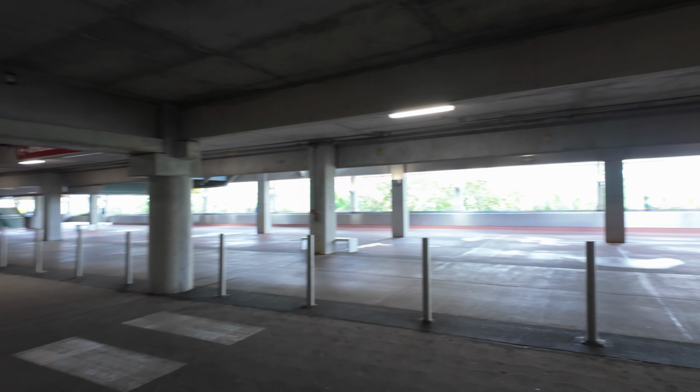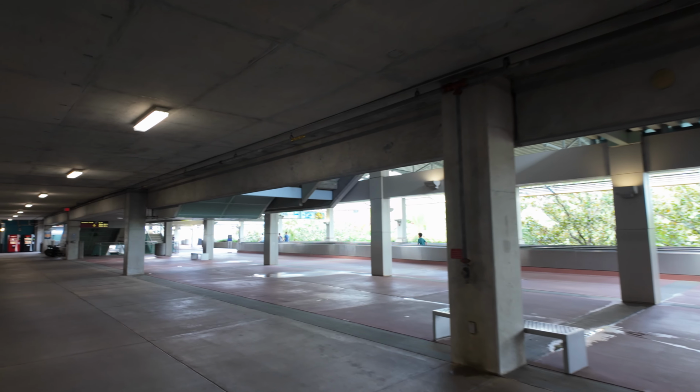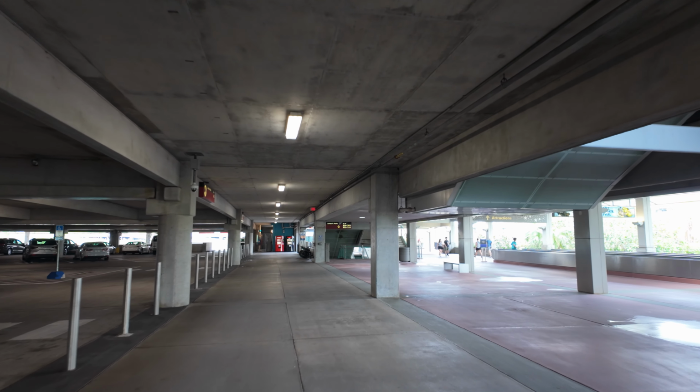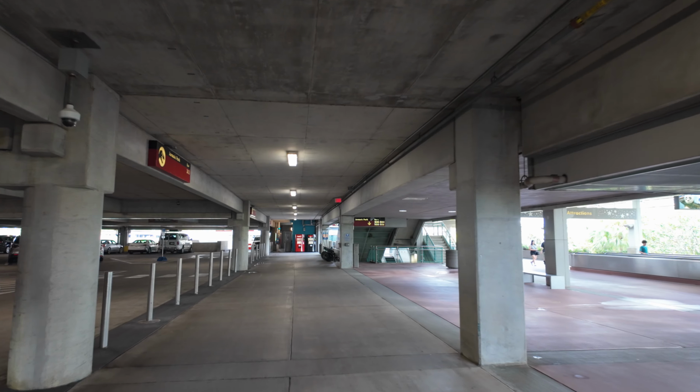I never realized it, but if you park in the dinosaur parking garage, they actually have the Jurassic Park theme music playing, and then you can hear dinosaurs. I guess normally when I come, it's a lot more crowded, so I just never noticed that before.